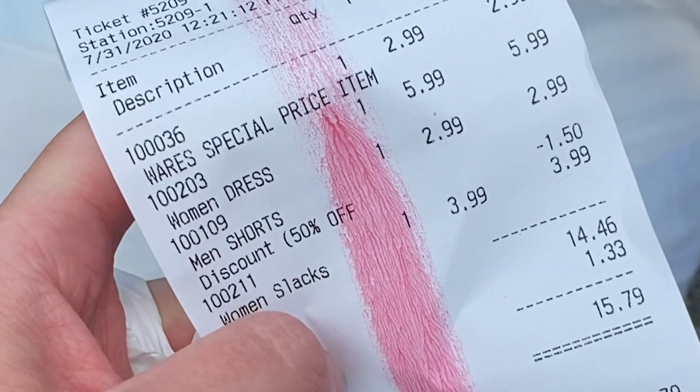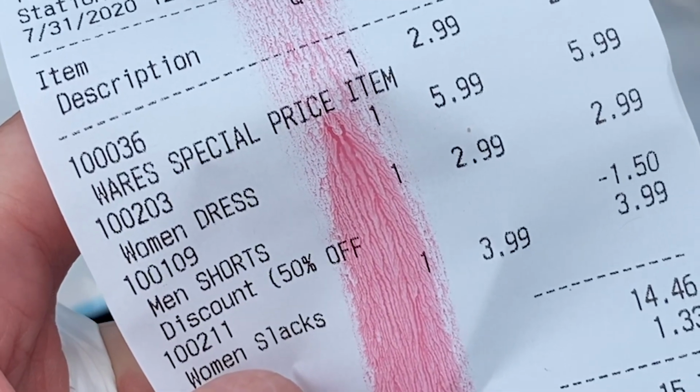Okay, just finished up in there and I actually, surprisingly, somehow ended up under budget by like $4. So I'm really excited about that. Definitely found some good stuff. Not sure if it's gonna sell in 30 days is the problem, but we'll see what happens.